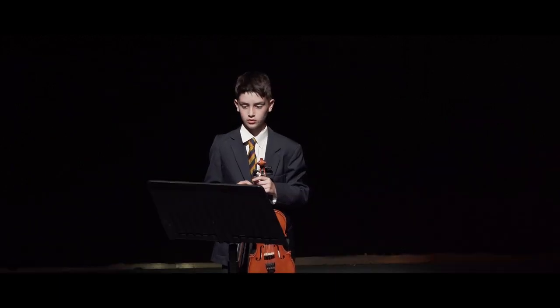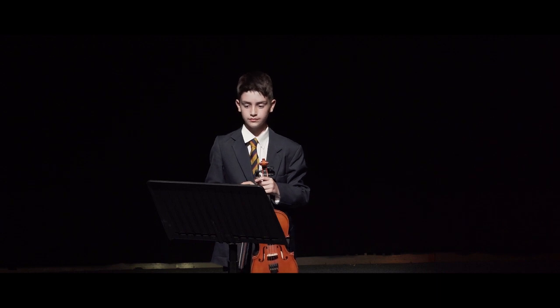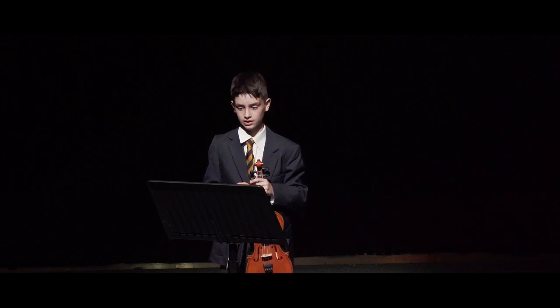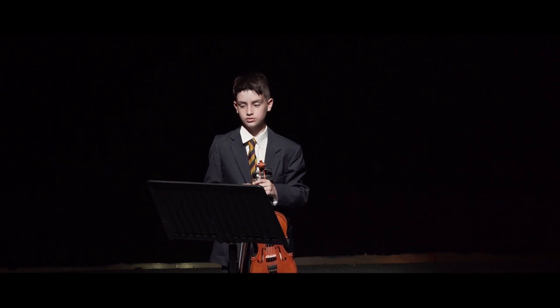Violins are typically comprised of spruce or maple wood. Violins come in different sizes. Typically, students start learning a violin at a young age with a 1/16th or 1/8th size violin. As the student grows, they will graduate up to a full size violin like mine.